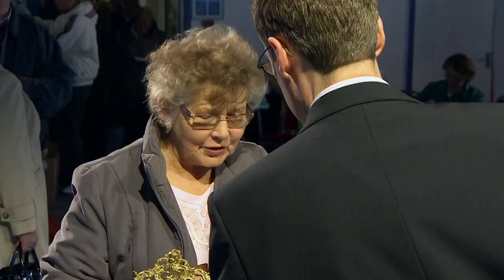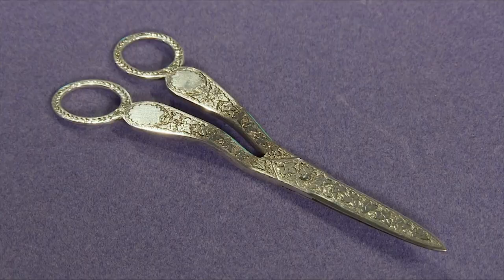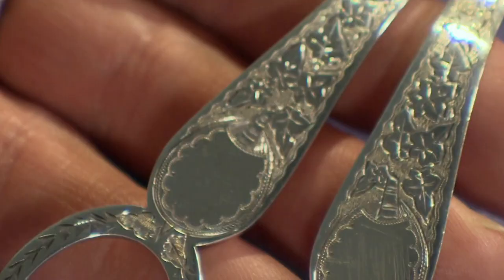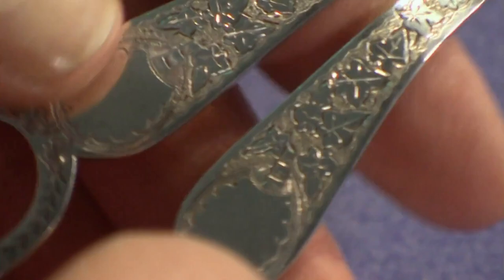So, who will have what it takes to get the real deal? Well, over at Stuart's table, our first seller is hoping she can make the cut. Nicely engraved pair of scissors. You're going to tell me they're grape scissors, aren't you? Well, I am, actually, but then I would bow to your superior knowledge. Well, they are a lovely pair of scissors. They look like silver, are they? Yes, they're silver.